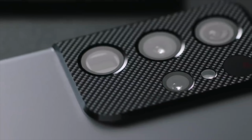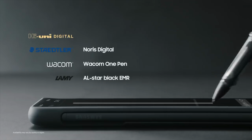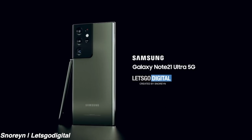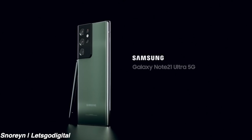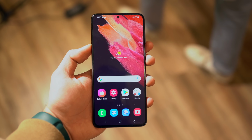Samsung also did something that I never thought they would do, and that is support for third-party styluses, so you can actually have other companies' styluses working on your phone. I feel like at this point, no one should be waiting for the Note 21 Ultra unless they bring like an under-screen camera or something, because the S21 Ultra has got it all.